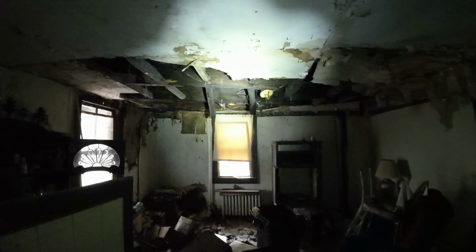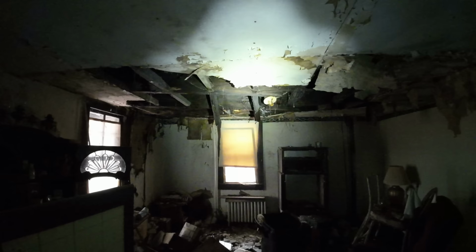You can hear the water dripping. We do have some severe roof rot. So I got to make sure when I go upstairs, I don't go on that portion, or else I'm going to end up in that portion. And that won't be fun.